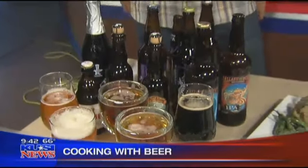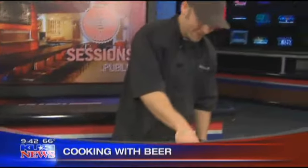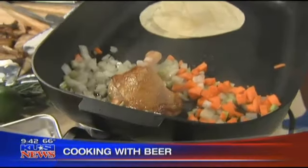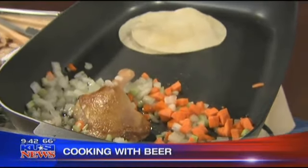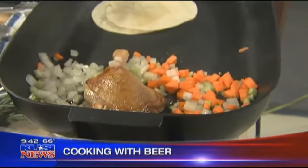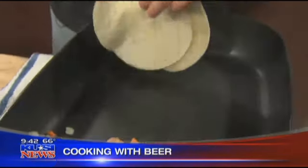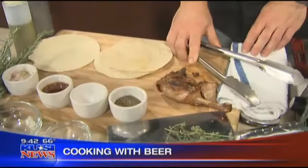Let's check in on the duck tacos there. How are they coming along, Eric? Doing well. We added some mirepoix to our seared duck legs, so that gets all your vegetable flavor cooked right in there, and you want to let that cook for a good couple minutes until the vegetables get tender, and then we're going to add our beer right on top of that. Right on top of it. Yep. And then, of course, you serve beer in the glass as well. You're just cooking with it.